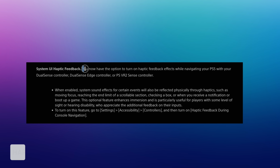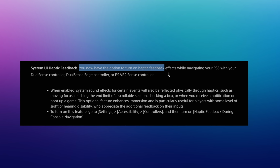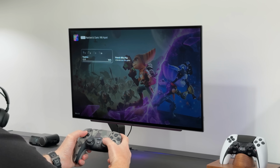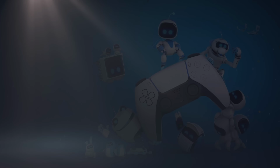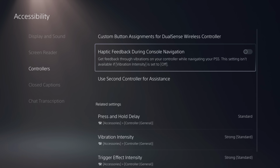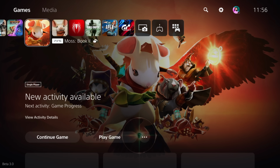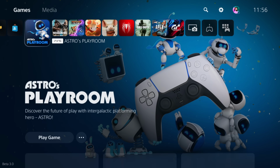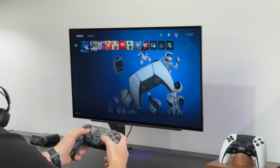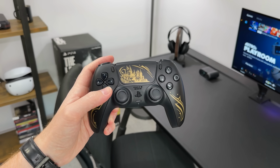Another new accessibility feature is you can now turn on haptic feedback for when navigating around the PS5. So the home screen and menus will now give you feedback in your DualSense Edge and your PSVR 2 Sense controllers. To turn this on, you can go into settings, accessibility, controllers and turn on the haptic feedback during console navigation. And it doesn't just work when navigating around, because you can feel it when you reach the limit of a scrollable section, checking a box or when you receive a notification. So although it's designed with accessibility in mind, I actually think it adds a nice immersive experience for everybody, but I assume it'll use more battery on your controller over time.